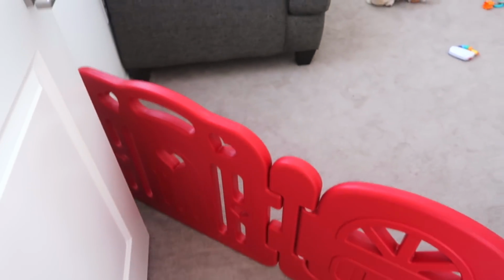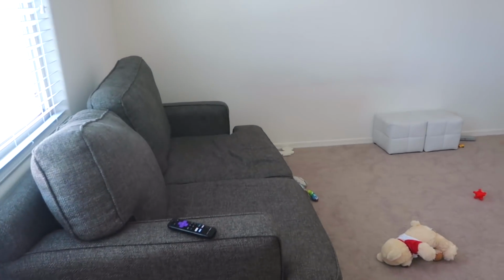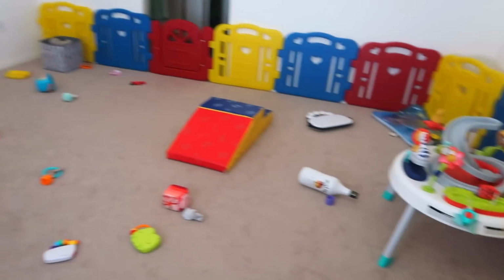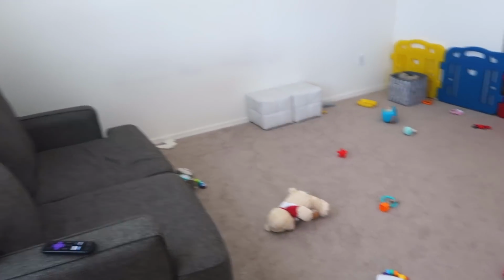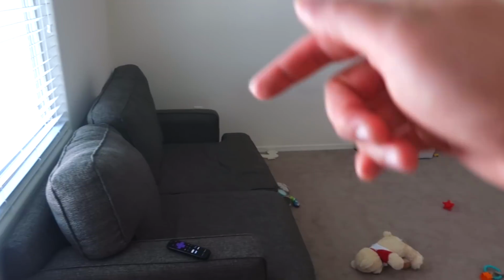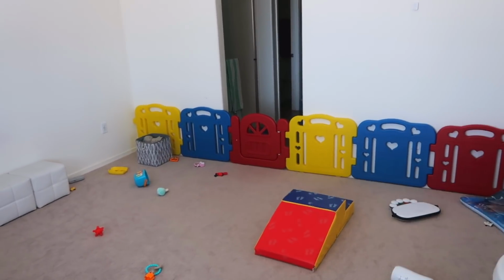Heading into our master bedroom that is not a master anymore. So here's the baby playroom, current situation. We brought the couch down here from, this is our old couch, one of them. But this is just their play space. They love it. They have a toy box over on that side. And then in our bathroom, we really haven't done anything else, so I'm not even gonna show you that.